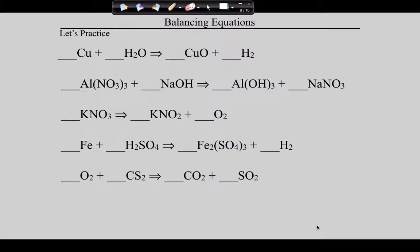Play along with me. So, guys, this is the way that this works. This is methodical. Start on the left, work to the right, take your time, and guys, you'll be successful with this. So here we go. How many copper atoms on the left? 1. How many copper atoms on the right? 1. How many hydrogens on the left? 2. Hydrogens on the right? 2. Oxygens on the left? 1. Oxygens on the right? That's already balanced. Everything that goes in comes out and vice versa.